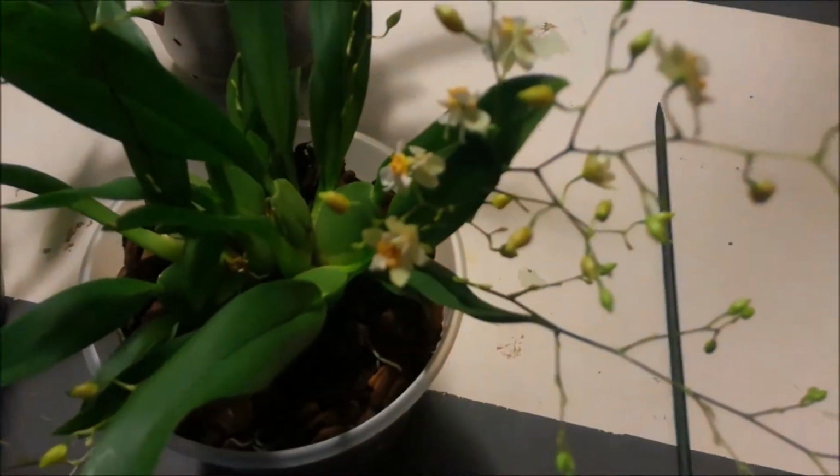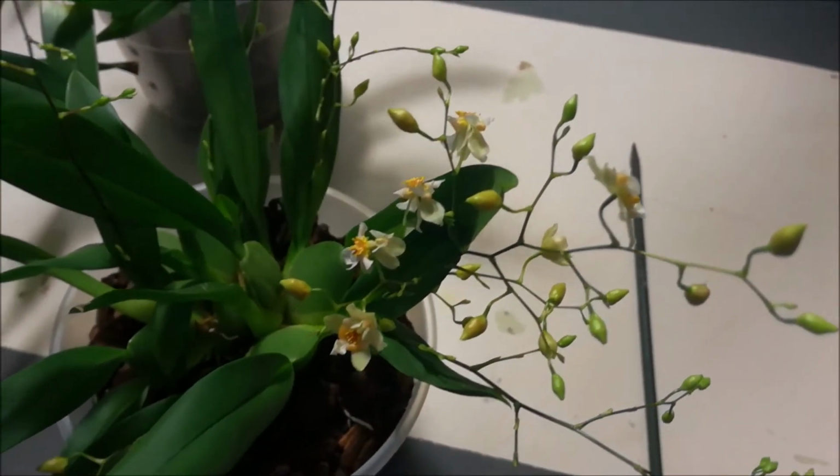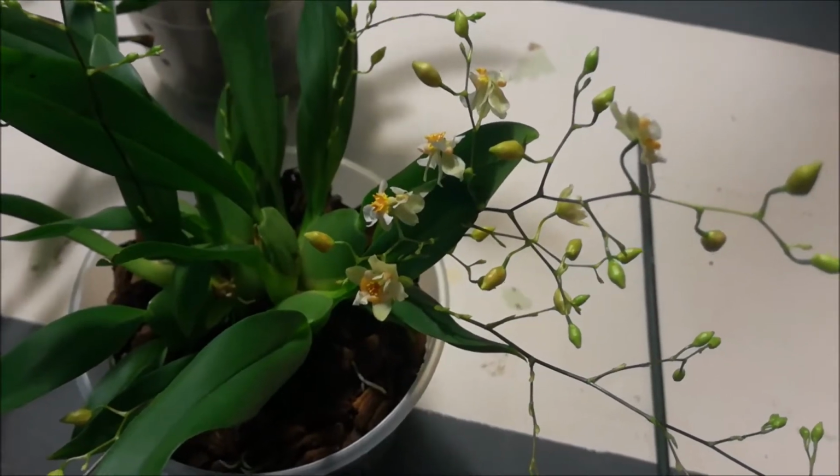And these should smell like vanilla cookies, and that's too bad because I don't like vanilla cookies.